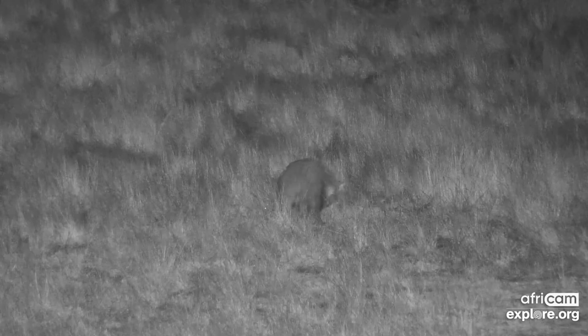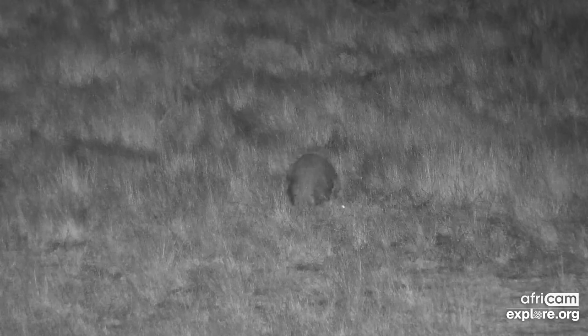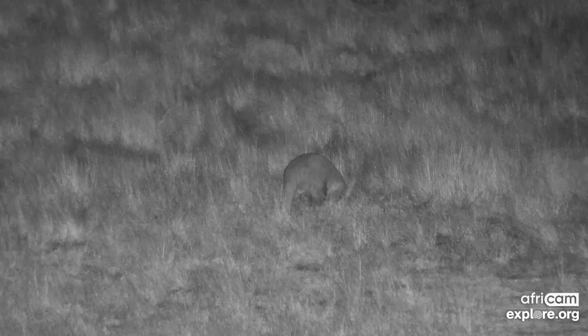This is of course aardvark. What's so interesting is that not only is it one aardvark, it's two aardvarks. And not only is it two aardvarks, but it is an aardvark pair attempting to mate on camera. And now, as I said, that is something I've never witnessed in all my years as a safari guide in the field. And being able to see it like this on the cameras is just unbelievable.